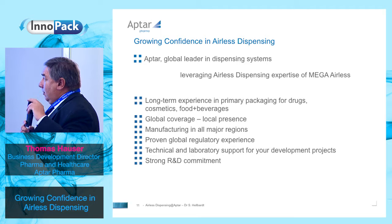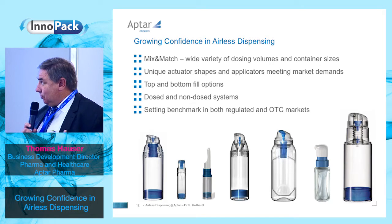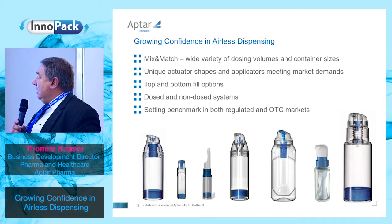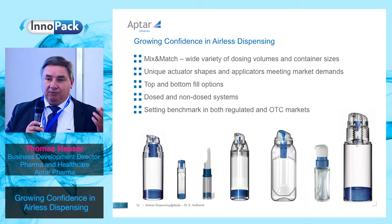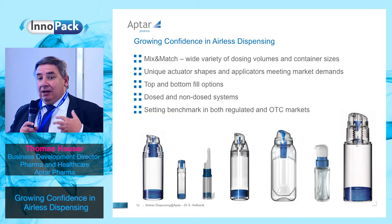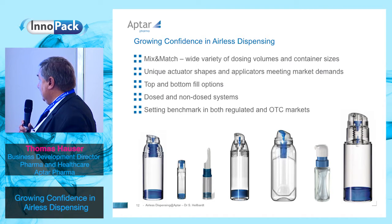So what kind of things does airless make things a little bit special in this way? Something we have from the Mega Airless legacy is the mix and match system. That means we have different shapes, different container sizes, different actuators, which we can really combine into a container, into a system, which is to the customer's requirements.